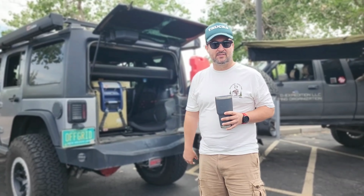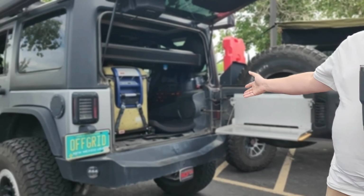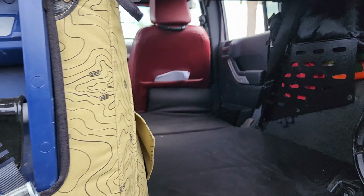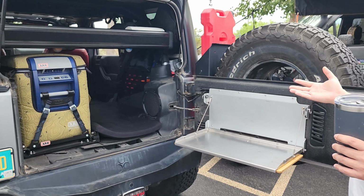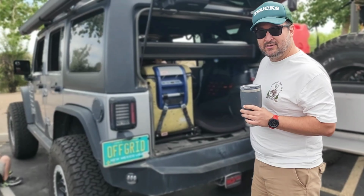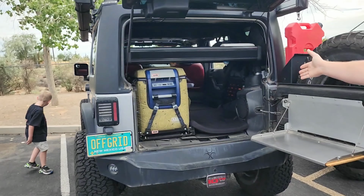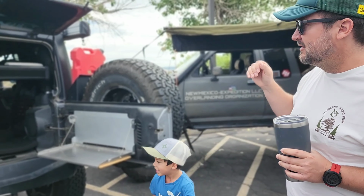Hi, my name is Alex. I'm here with the New Mexico Expedition, and this is my 2013 JK Unlimited, aka New Mexico Off-Grid. So this has been converted into what I call an RVTO. So it's a baby RV. I have a kitchen in the back, with the cooking service, the refrigerator, the bedroom inside, with a rear seat delete kit.